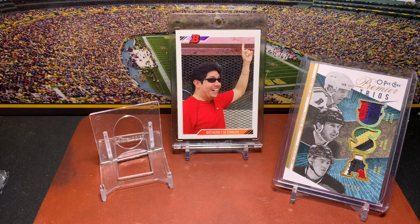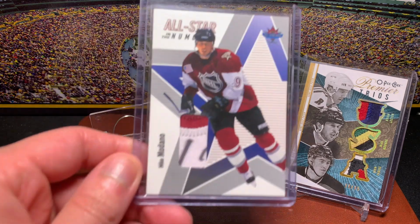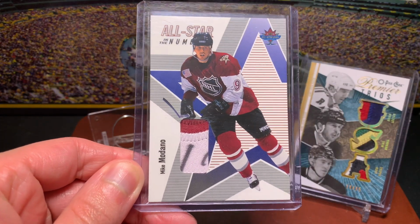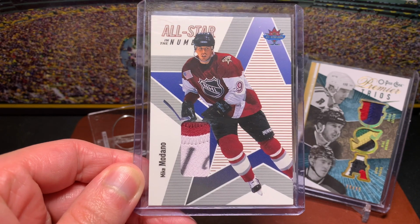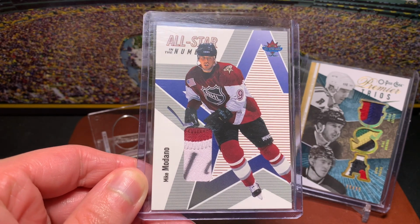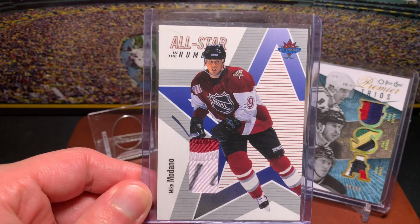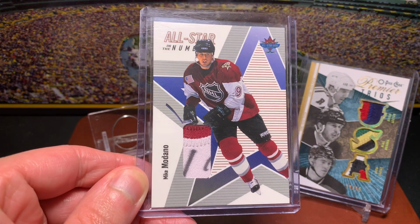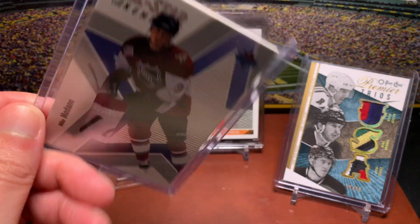So let me replace the out of 10 and replace it with a different out of 10. So this is from a 2002-2003 Be a Player memorabilia, and this is the All-Star in the Numbers patch. I actually originally thought I already had this because the design of this is very similar to the emblem version. Like it uses the same photograph, the same window, but it does say in the numbers in the corner, which threw me off originally, so that's my fault. But I needed this one, and it is out of 10.